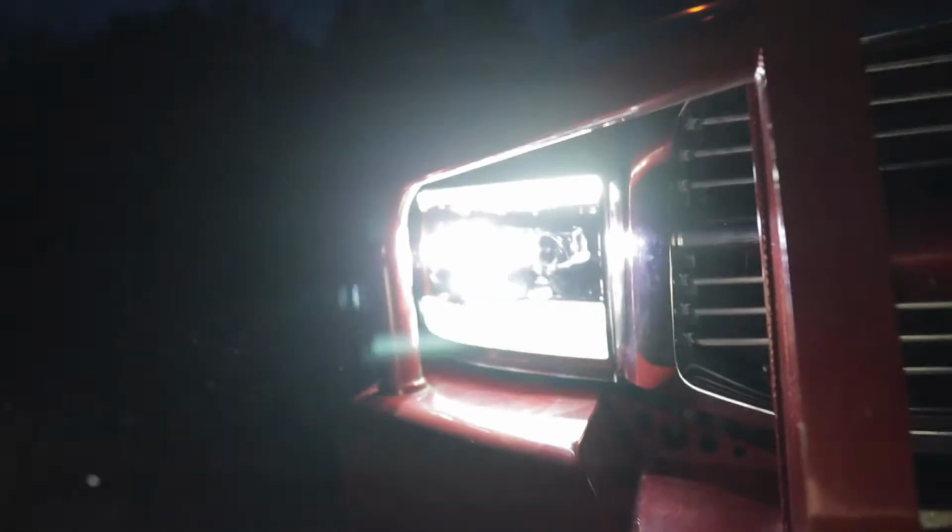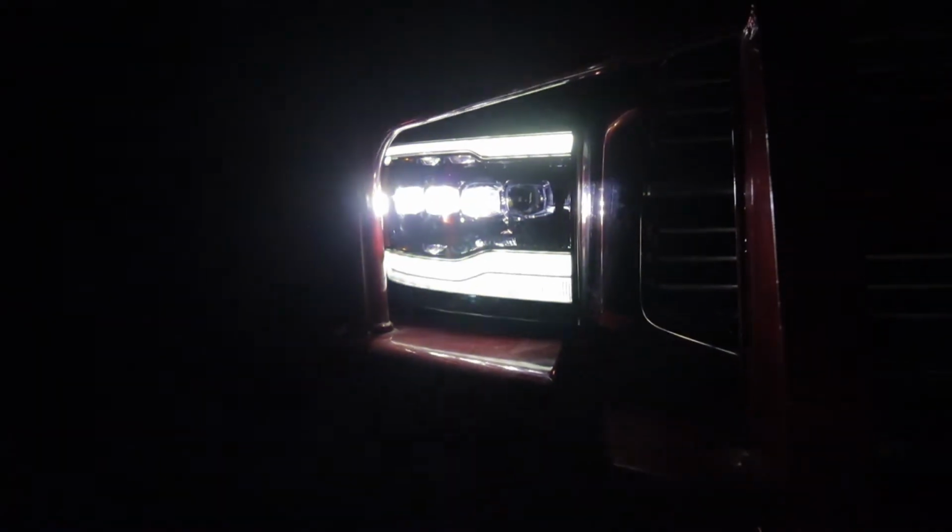These things are awesome. I'm sure I'm just repeating myself here, but these things completely change the look of the truck. I am so glad I decided to buy these instead of building a set, because there is not a chance I would be able to build something that looks like that on this level.